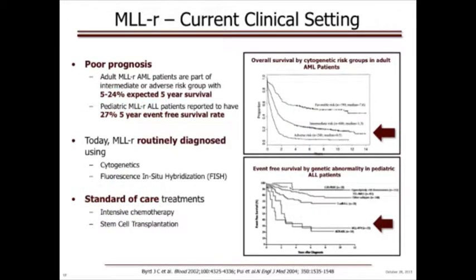So just a few more points on the actual disease of mixed lineage leukemia in its current clinical setting. It has a very poor prognosis, both in the adult context and in the pediatric context, less than 30% expected 5-year survival for both.